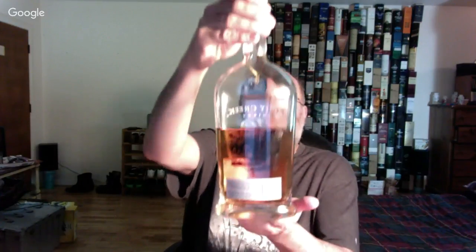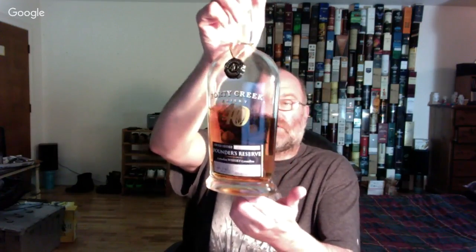Okay. Plastic cork. This is the same bottle from which I poured your sample, by the way. It's still half full, which is pretty good, considering I've had it for, when did I open that? I don't remember. 6-8 months ago, something like that. Okay. 40 Creek Founders Reserve. Gonna put that aside while I'm still drinking the Macaloni's.